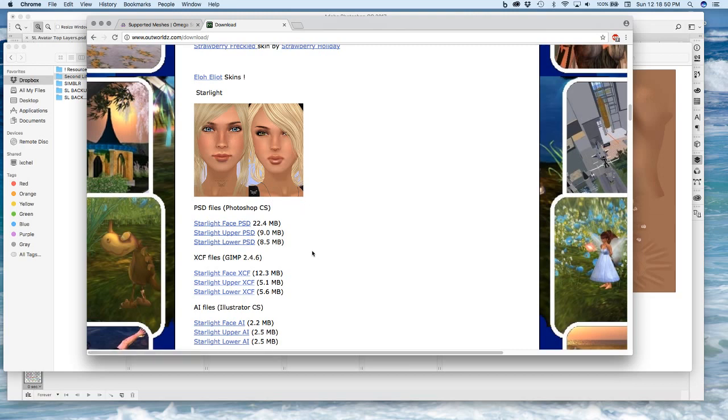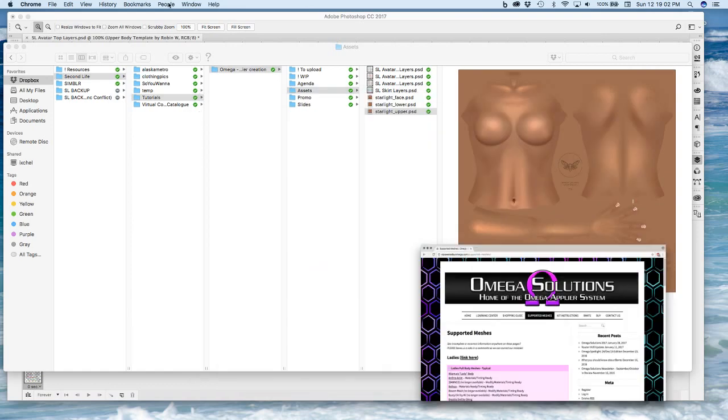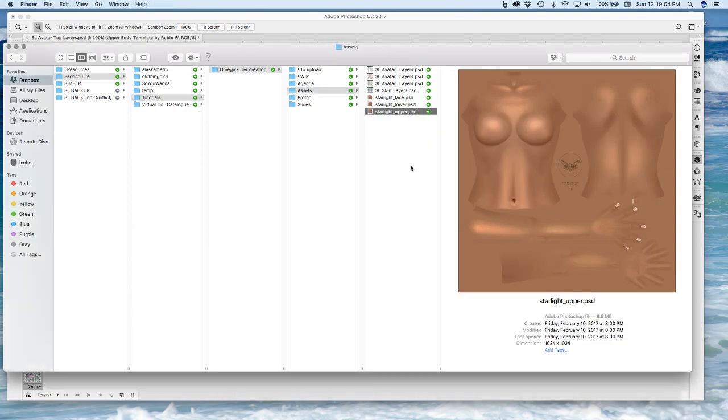If you're going to copy me, all you would need to do is the upper PSD, because all we're going to make today is a tube top. Super simple, super easy. So I grabbed this Starlight upper PSD file, and I've got that on my hard drive now.